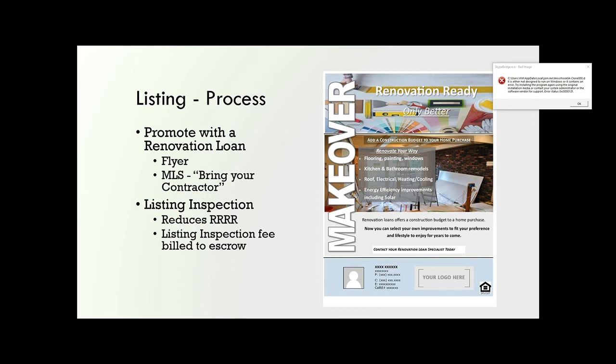The bottom of there has lender information out there, so this can be available as a piece of collateral for a potential listing that you can leave behind if it's a vacant property. And then you can also start advertising it on the MLS to really encourage renovation loans with this type of purchase. So what you're doing here is alleviating some of the stress. You're offering something innovative to your seller. You're reducing some of the stress because you tell them, you don't really have to do any of these types of improvements. Let us sell it as is.